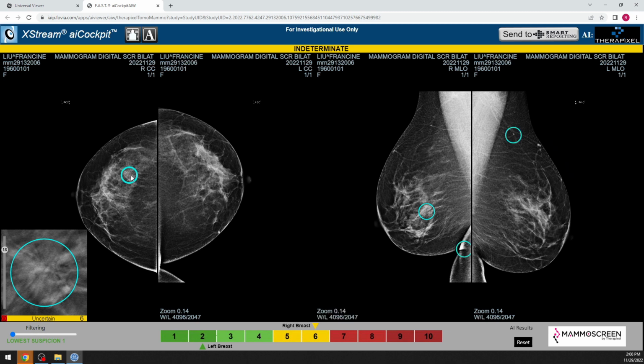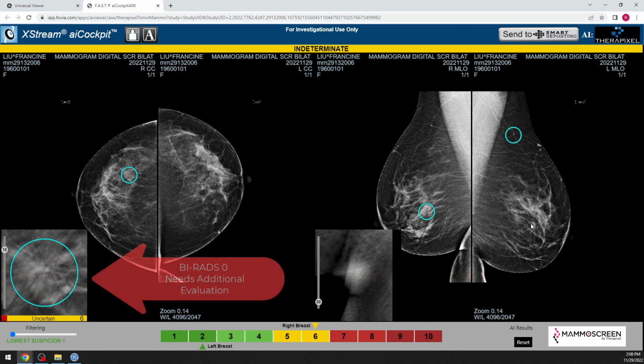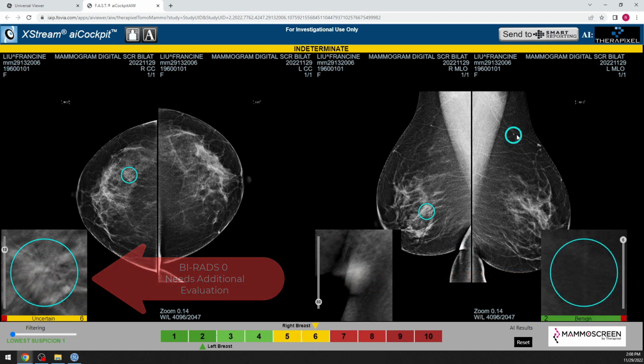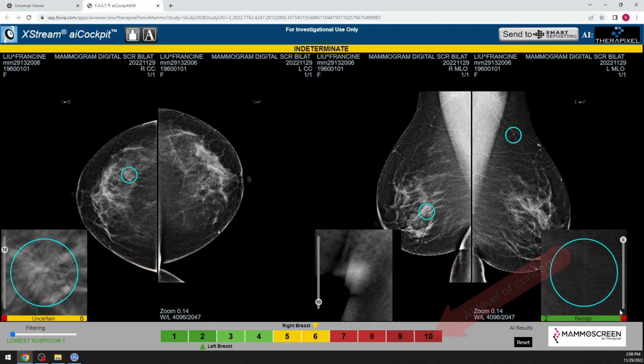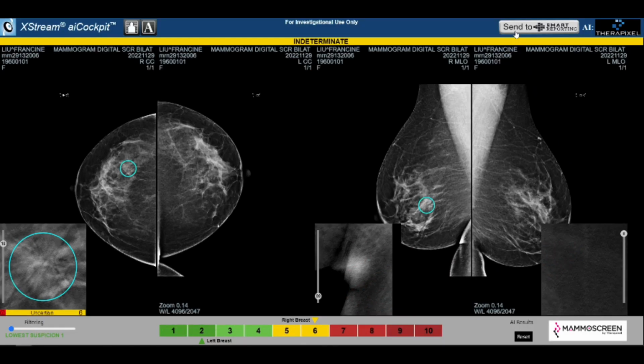In the case of our study, we see the following findings. There are 2 false positives considered to be BI-RADS 1 and 1 true positive that needs further diagnostic evaluation, in this case, labeled BI-RADS 0. Note the confidence score along the bottom of the screen, indicating the algorithm's concern for benign or malignant findings. Again, given that this is a screening mammogram, radiologists can choose to incorporate this asymmetry on the right CC view image as BI-RADS 0 to further work up this finding.